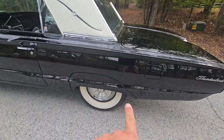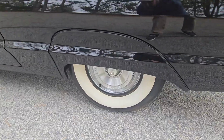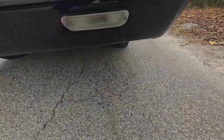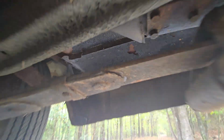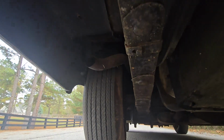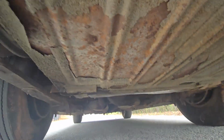Also, we put one fender skirt on and left one off for the photos. We just wanted to show we do have them. They look great. All the hubcaps are matching. Inner fenders in the back are in excellent condition. Original gas tank. I don't see any rust under here. Trying to get the camera to adjust there. It's a little bit tough with the sliding.